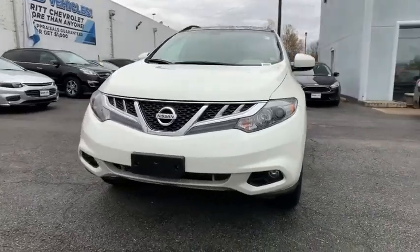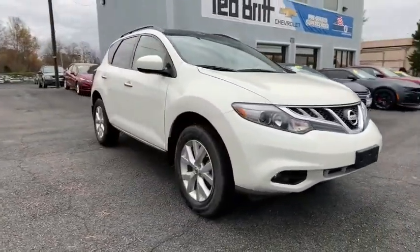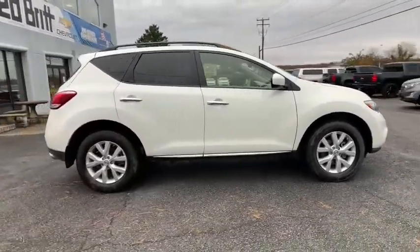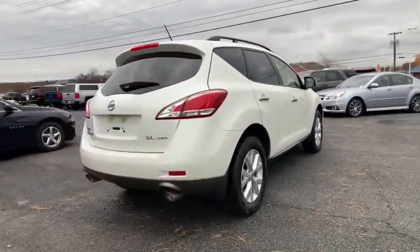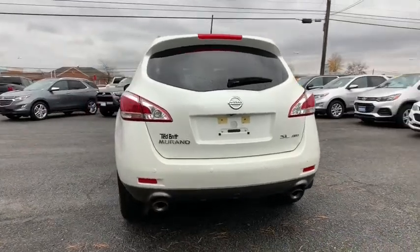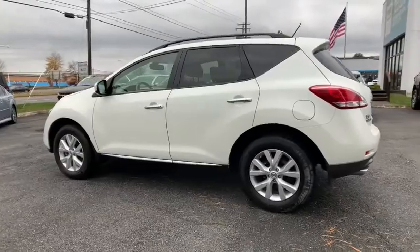Take a ride in the 2014 Nissan Murano. The peace of mind of award-winning safety, including a 5-star rating for side impact crash safety, comes standard with the Nissan Murano. Great fuel economy and a powerful V6 engine combine to deliver a refined driving experience. This vehicle has less than 30,000 miles.